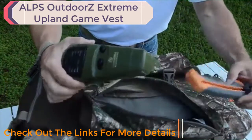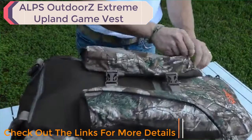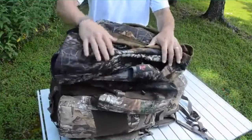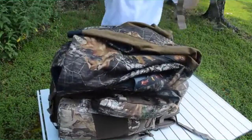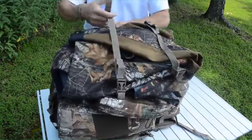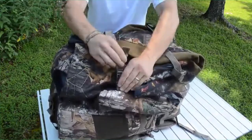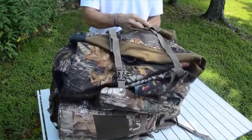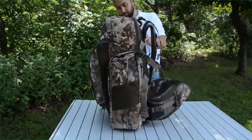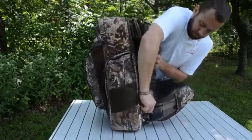These wing pockets are great for keeping smaller items organized and handy. If you want to haul something other than a weapon, there are extension lashing straps included so you can haul even larger loads. If you want to haul meat or other gear, you can unzip this expandable mesh pocket to gain an additional 1,200 cubic inches of space.